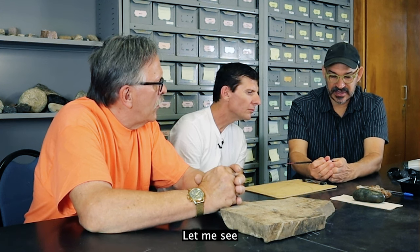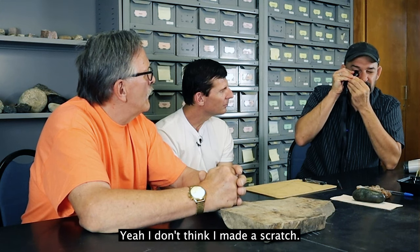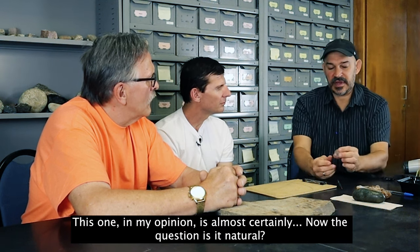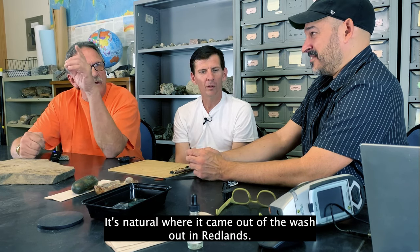Let me check with my hand lamp. Sometimes to see if you scratch it, you have to look at it microscopically. Yeah, I don't think I made a scratch. I think I made a mark. Okay, so this one, in my opinion, is almost certainly, now the question, is it natural? It's natural, or it came out of the wash out in Redlands.